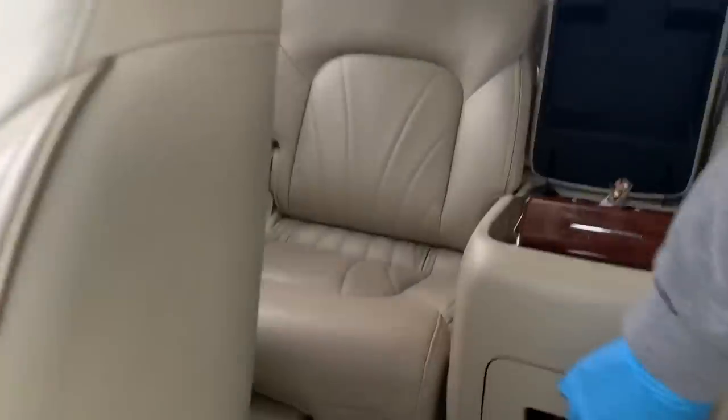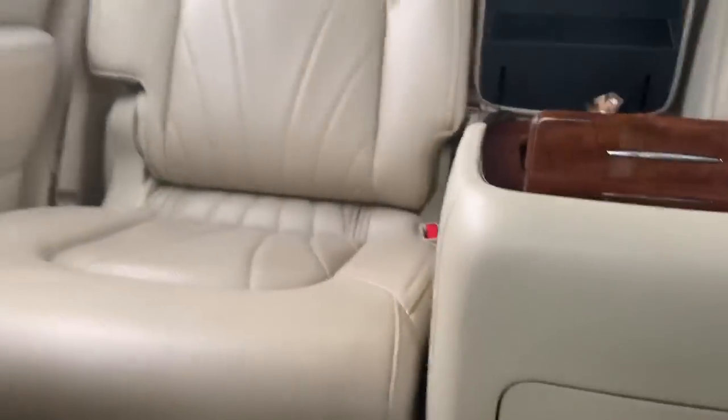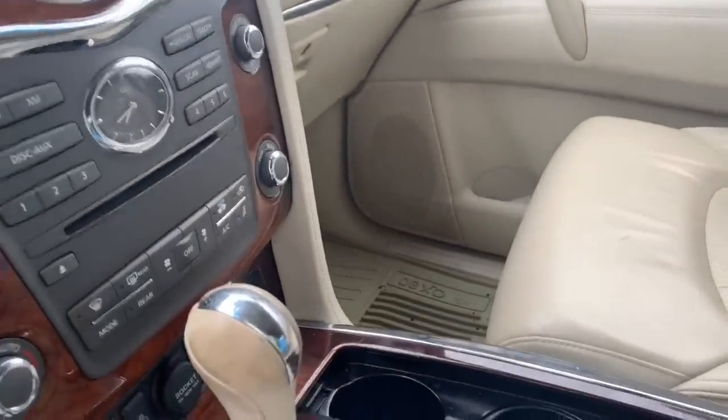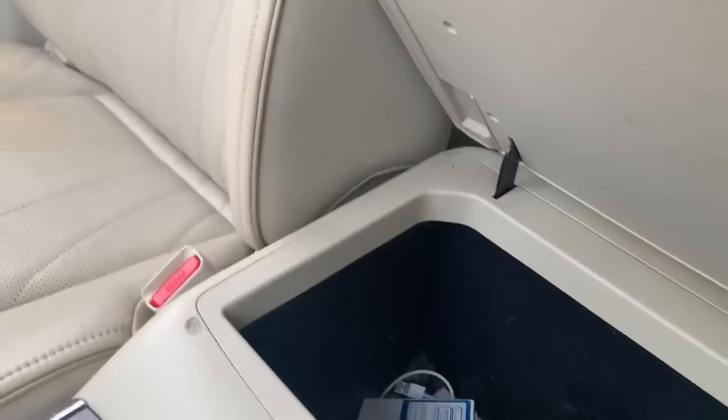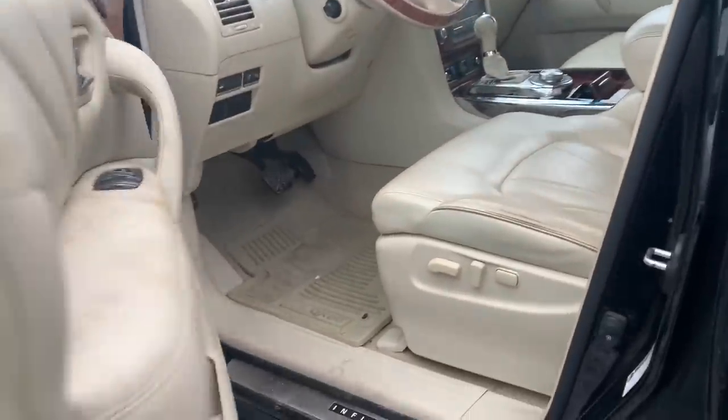I'm curious to see what this is. Damn, it's like a big old storage box in there. But yeah, man, this truck definitely smells like water or something. Yeah, so it don't crank up, guys. So gotta keep it moving. But y'all let me know if y'all think this is a nice truck. Let me know in the comments below.